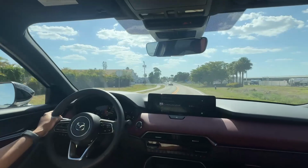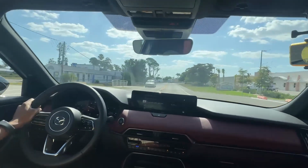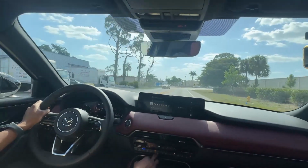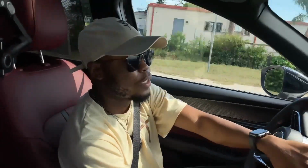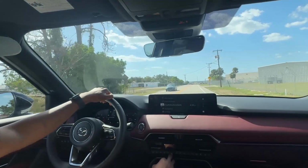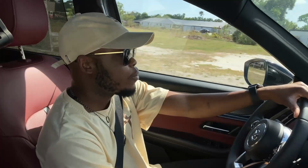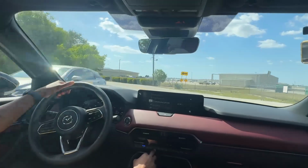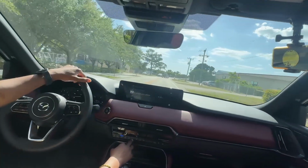Oh, that is another thing. Is this car quieter than the CX-5? Let's turn the AC down a little bit. So the reason I'm comparing this to the CX-5, they're obviously two very different cars, but the reason I'm comparing is I have owned a few CX-5s. I currently own one. That's the one my wife drives, and that car is very quiet.